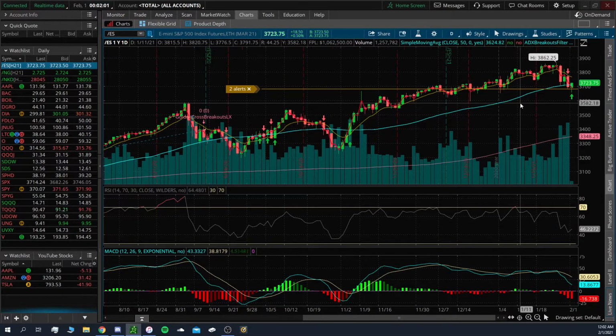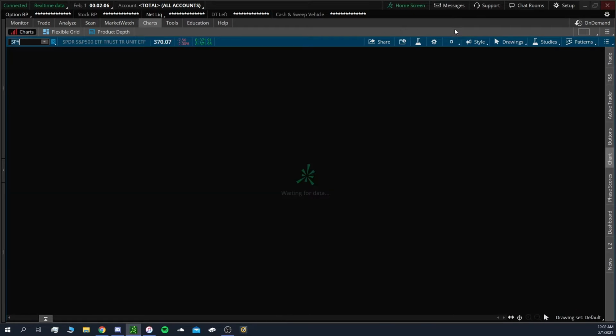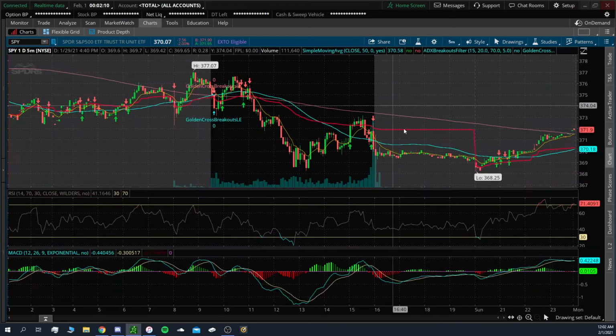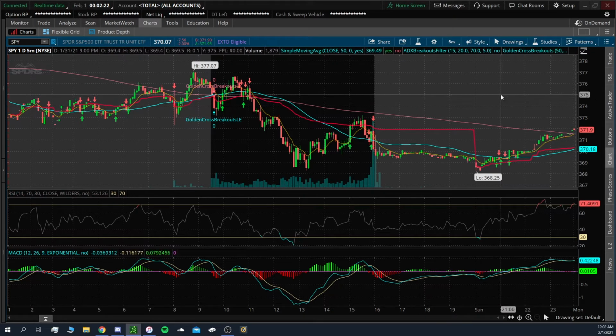So let's jump into the 5-minute market recap. What happened with the S&P 500? This is what I use to track the markets overall, just to see the market from an overview, because it tracks more than 80% of the stocks that are there. So I use the ticker SPY, that's the S&P 500 index ETF.